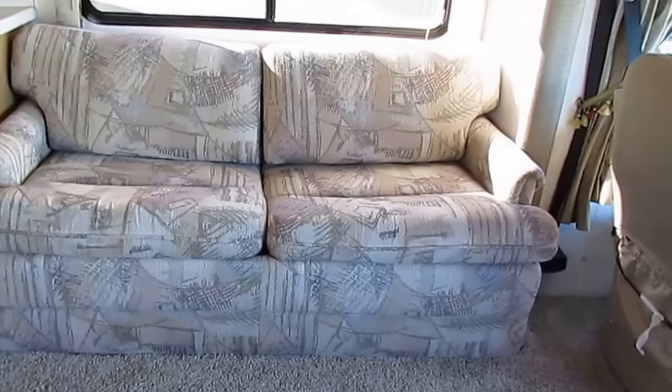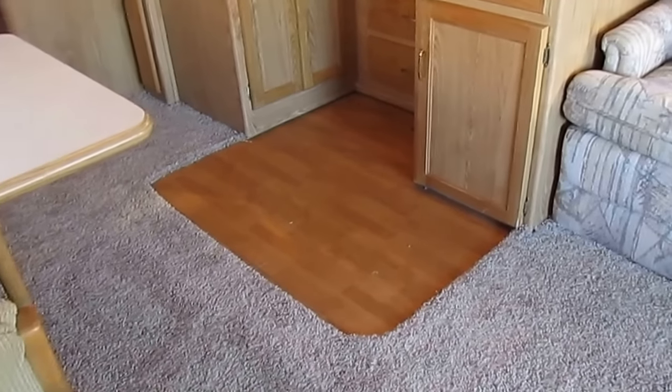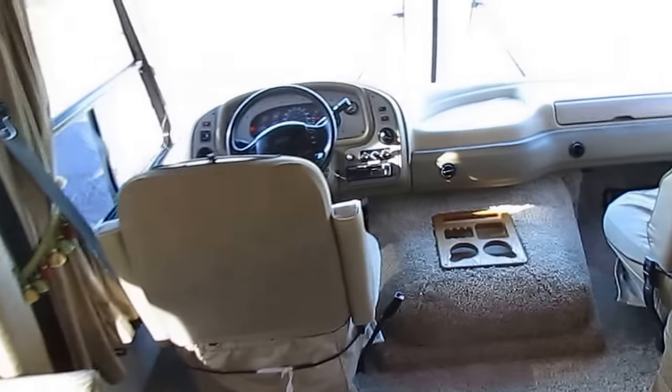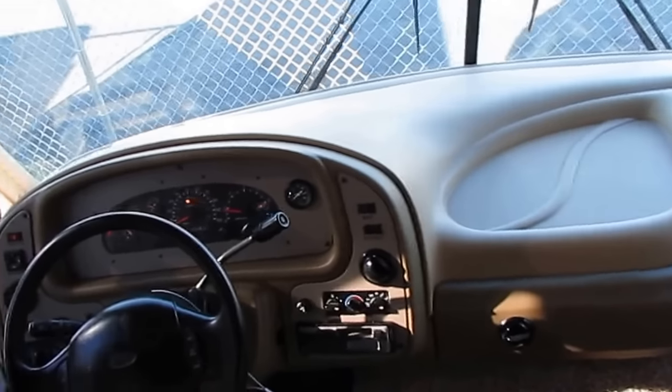Alrighty, inside's really nice and clean. We just had new carpet put in it. It had the original blue carpet, and the carpet wasn't bad. It was just dated looking. So we went ahead and had brand new carpet put all the way through it. So you don't have to worry about getting stained carpet or worn out carpet, anything like that.